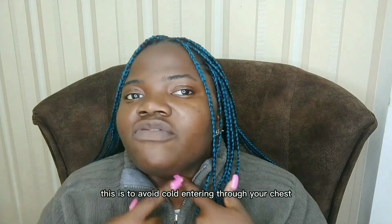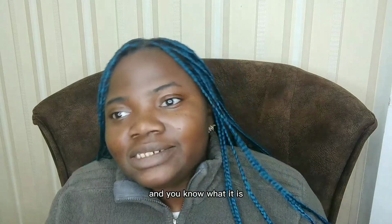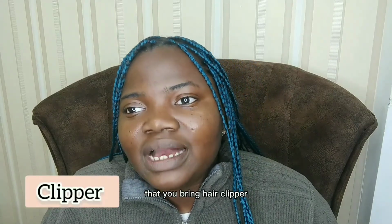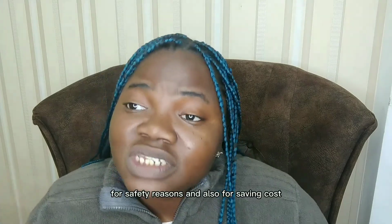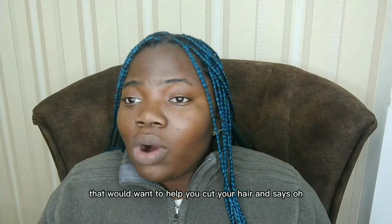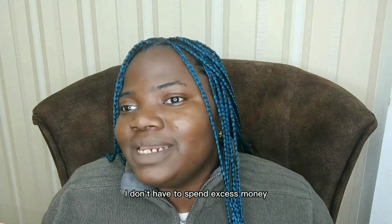Bring a scarf when you're coming to Russia. This is to avoid cold entering through your chest. You're able to tuck that into your winter jacket. And you know what it is. So bring that also. And for my guys, I would advise that you bring a hair clipper when you're coming to Russia for two reasons: for safety reasons and also for saving costs. Peradventure you have someone in your hostel that would want to help you cut your hair and say, oh, I don't mind helping you cut your hair this weekend, this month. Then I don't have to spend excess money.